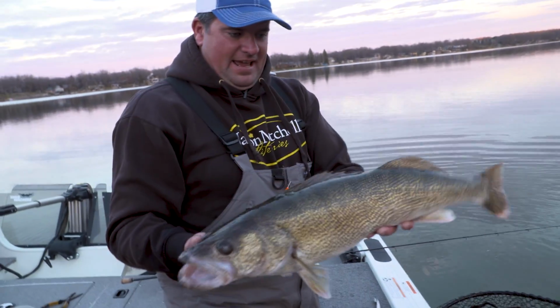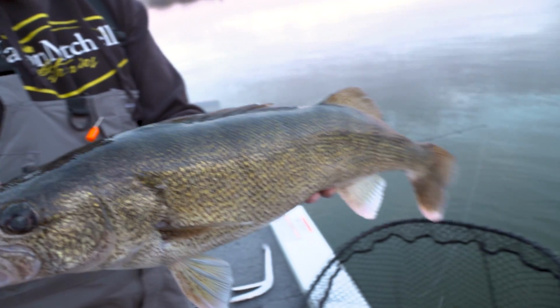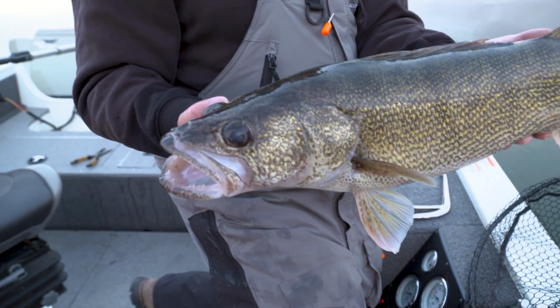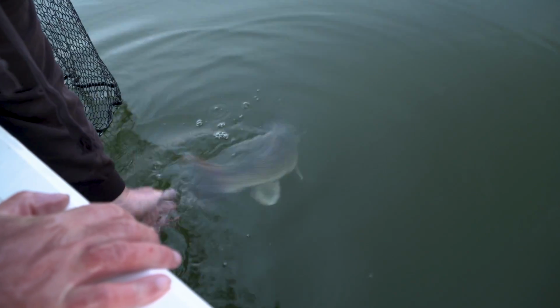Look at this fish, look at that. That is a walleye. What a great way to start out the night. Just a tank of a fish. You know, in the fall, these fish get so fat, they start carrying a little bit of egg mass and they're eating, and they are just barrels. There. That is a gorgeous walleye right there. Oh, swam away just like a ghost. Wow.